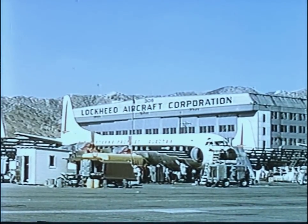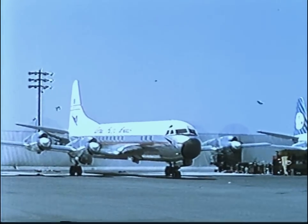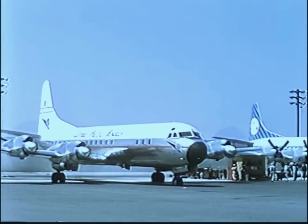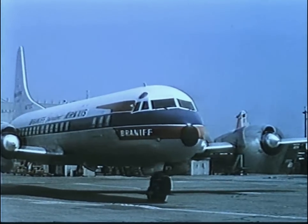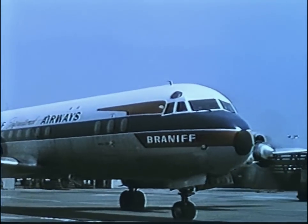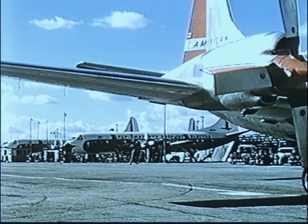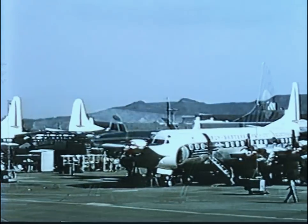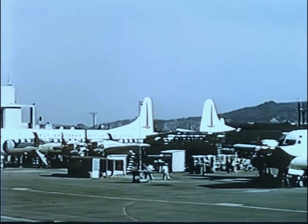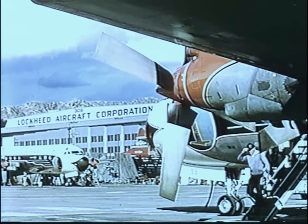Burbank, California, birthplace of the Electra. Born as the practical answer to an urgent airline need for a modern short to medium range transport, this flexible turboprop has been proving equally economical on longer range flights. Such versatility is the result of careful analysis and exacting design, guided and augmented by the airlines themselves to produce the right jet age power and airframe package.